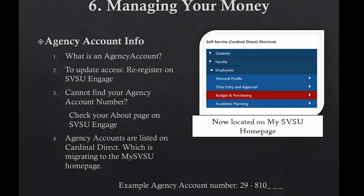We do recommend you use your agency accounts instead of opening a separate bank account with, say, Independent Bank, because we will not know who has access to your separate bank account. If money goes missing, I'm very limited on what I can do to help you track that money compared to the agency account. So we highly encourage you to utilize your agency accounts.